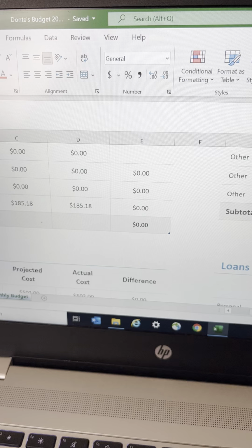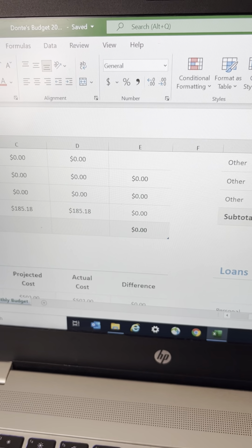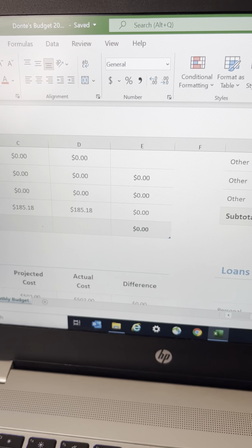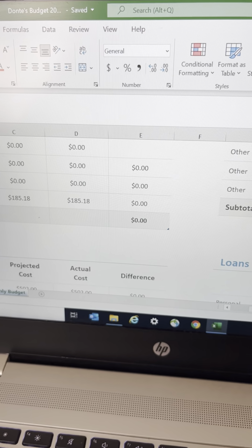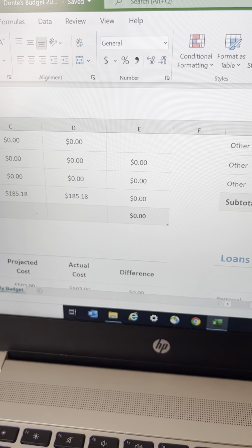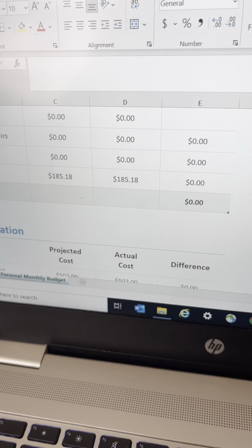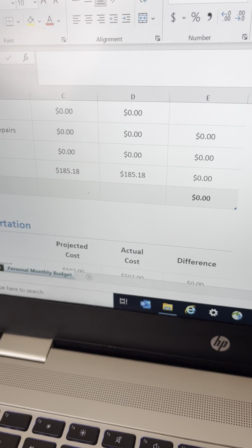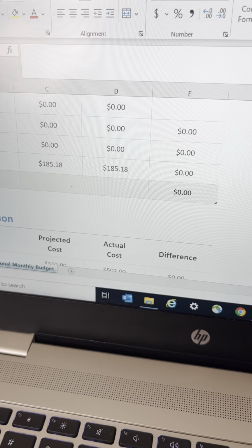So me, I'm working on debts. I'm clearing off every single debt that I can find. I'm searching high and low for them, pulling credit reports, whatever I got to do to make sure all of this is in good standing. I found a debt that was $104.36. So I went ahead and added that to the previous debt that I had already paid off, which was $80 and change. And so my total debt payment for the year is $185.18.